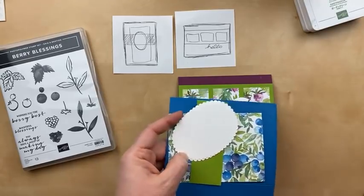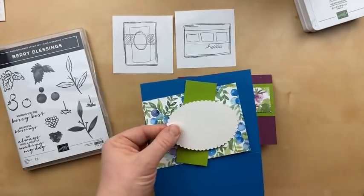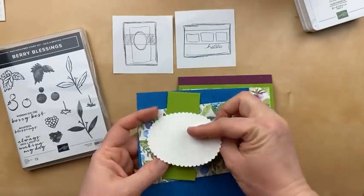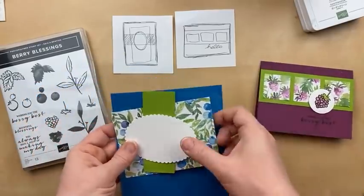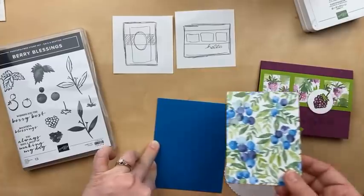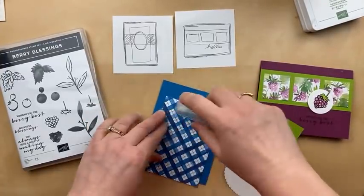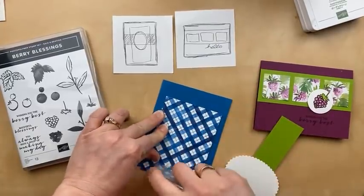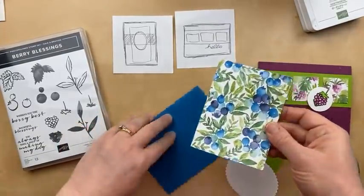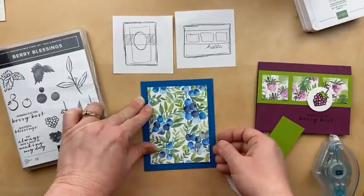I love the bright colors of this designer paper. It's so fun. I had some of these scallop ovals that were already die cut, so I'm just going to go ahead and use that. And again, I will include the measurements for everything in the video description when I'm all done. But the designer paper is 3.5 inches by 4 3/4 inches. So that's going to go right in the center.